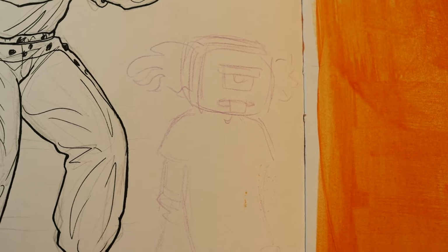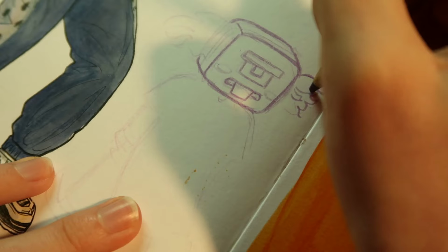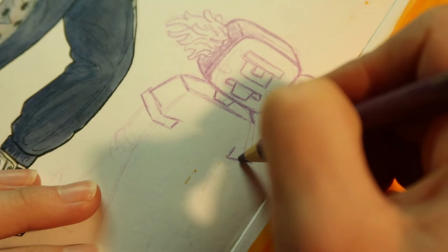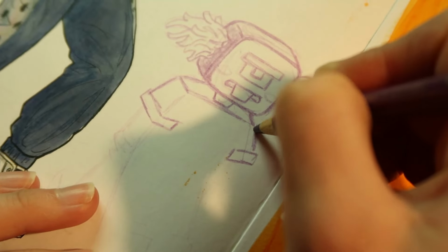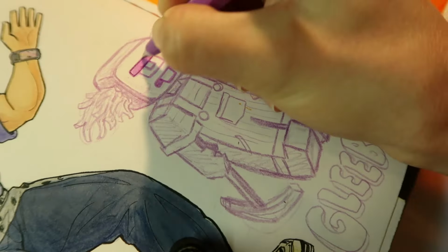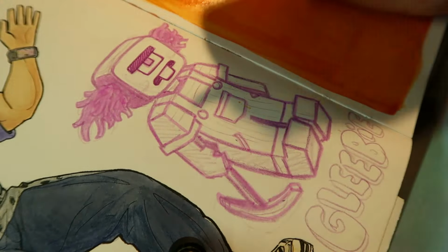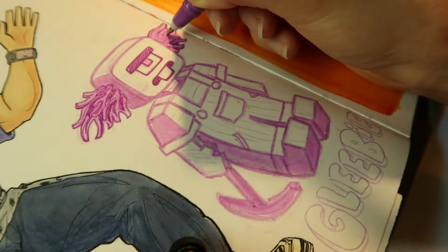Then I want to work on this little sketch of Gleebee. You're probably wondering, who's Gleebee? Gleebee is my Minecraft character. My friends recently got me into playing Minecraft, which is another thing that came out when I was a kid and I just never played it until I was 24. I've fallen in love. I've got my little character and I have built tunnel networks across our entire server. And I've only been playing for like 30 hours all up.